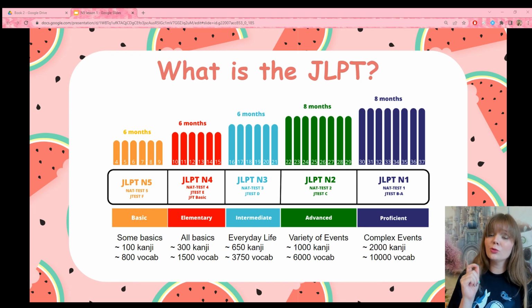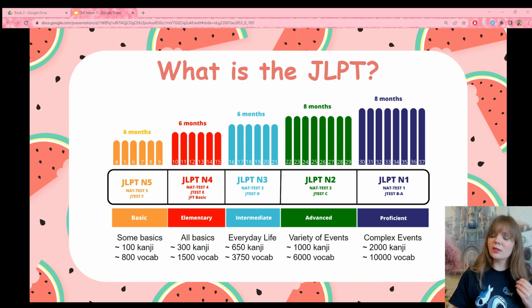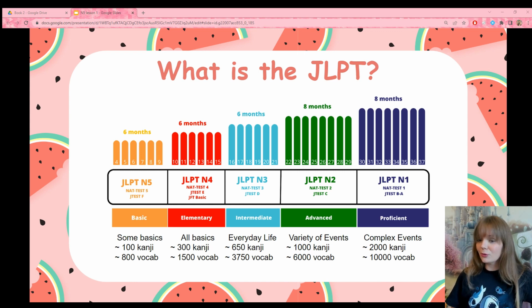Before we get started though, we really should talk about what the JLPT even is. If you don't know, it is the Japanese Language Proficiency Test. Each of them is called a level. You've got the N5, N4, N3. We refer to them as levels, but it's kind of backwards from what you would think of as levels. In English, when we think of a level, usually you start with level 1, and the higher the level, the harder it is, right? When you're playing a video game or really with anything, when you level up, you go up a level.